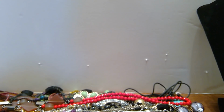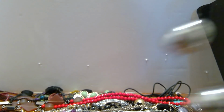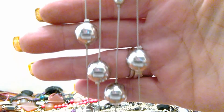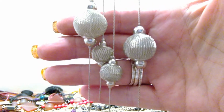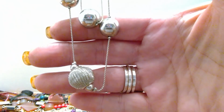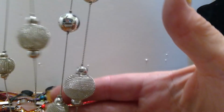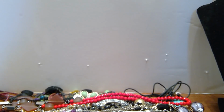And then the last necklace, and I love this one. This one's really nice too. Sticking to my magnet, but see the mesh beads, isn't that pretty? It is two strands and it's nice and long. So that's pretty too. So that was the last one from Thelma's lot.